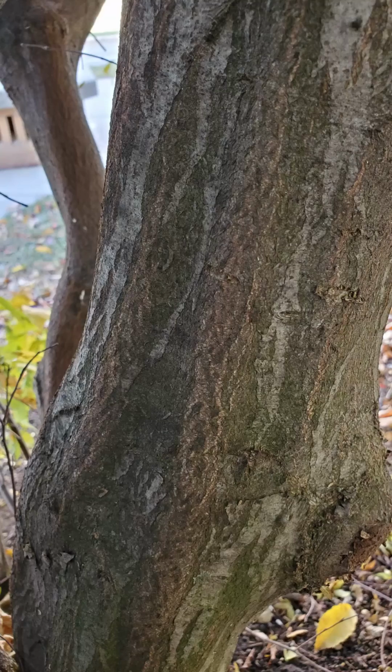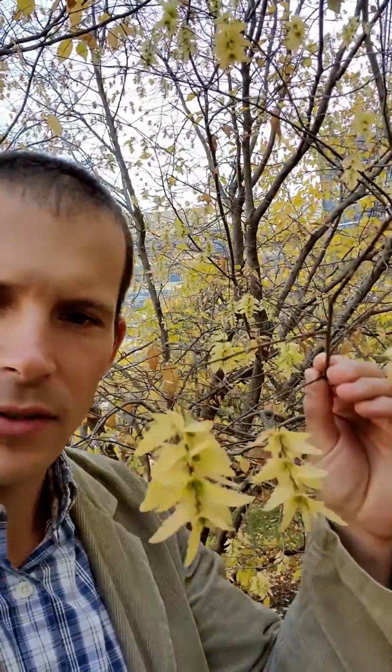There are some unique diagnostic characteristics of this tree. One of them is its very sinewy and fluted trunk. And the other one are these really pretty and showy seeds, and that's probably why it was planted here at the University of Wisconsin-Madison's Health Science Campus.